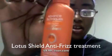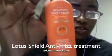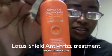I got the Advanced Techniques Frizz Control Lotus Shield. It's an anti-frizz treatment. It's good for all hair types. You can apply it to your hair right after you shampoo it, and you just put in a dollop and run it through your hair, and you just style it as usual.